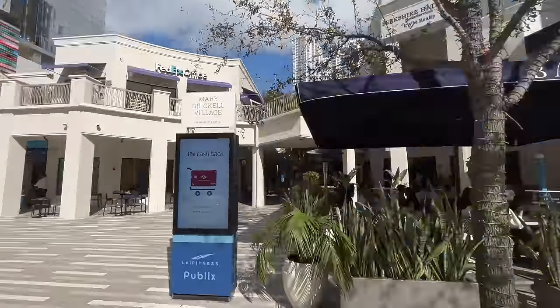So they have places to lock your bikes, water to accommodate your pets and your dogs, and they also have ping pong tables too.